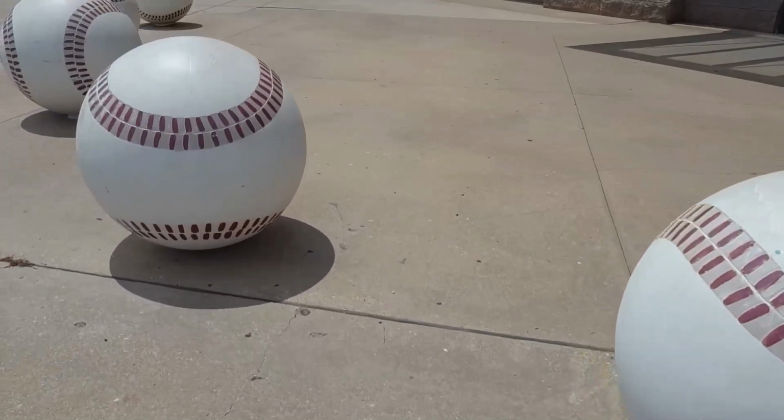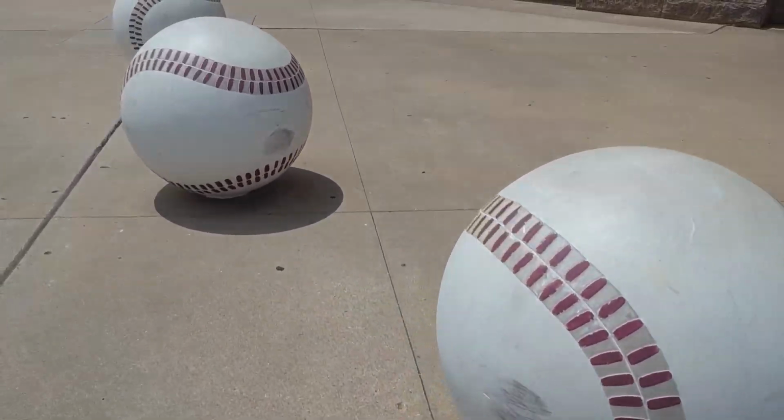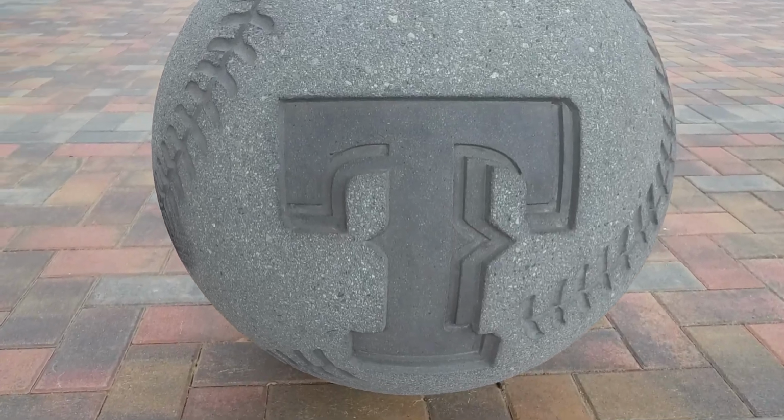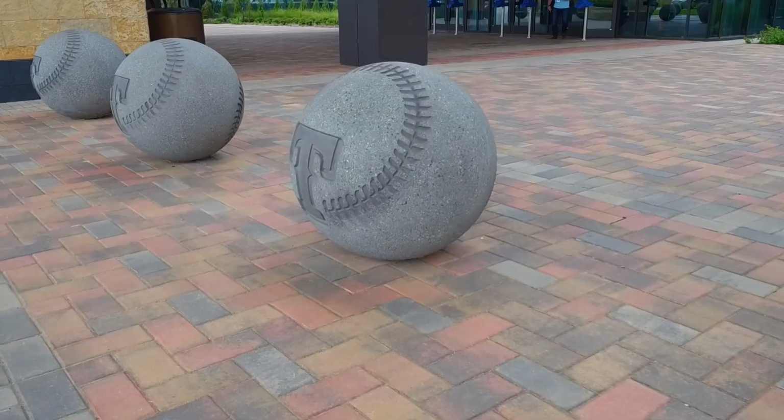Inspired by the old baseballs outside of Globe Life Park's center field entrance, are these branded baseballs outside of Globe Life Field's southeast entrance. We know how much you love to take photos with the oversized baseballs at the old park and wanted to give you the same chance here.